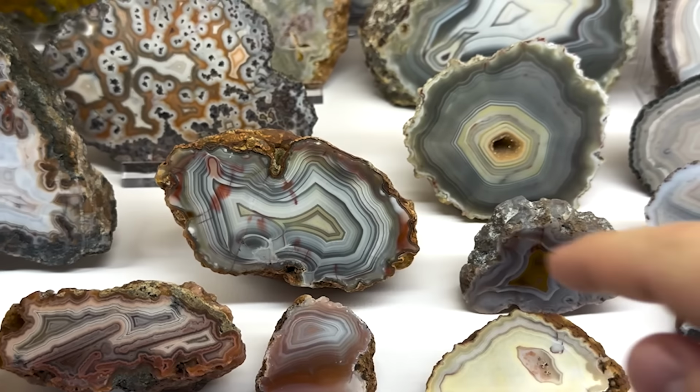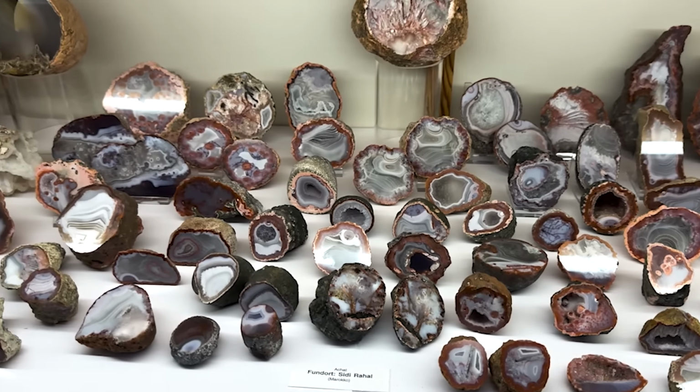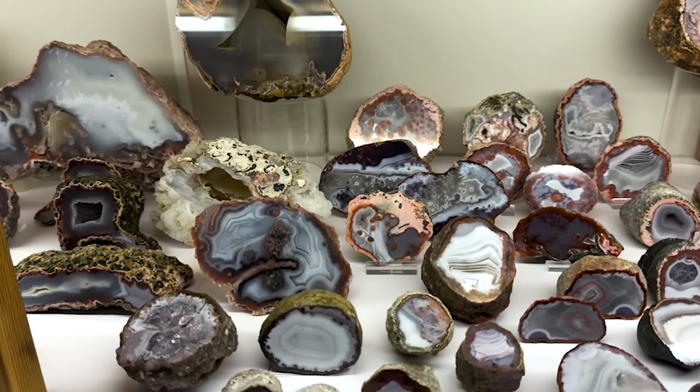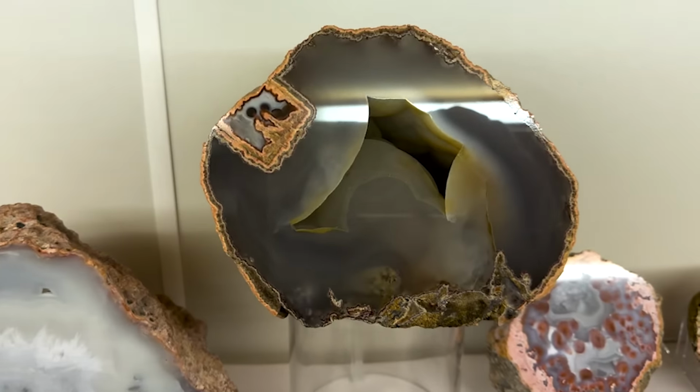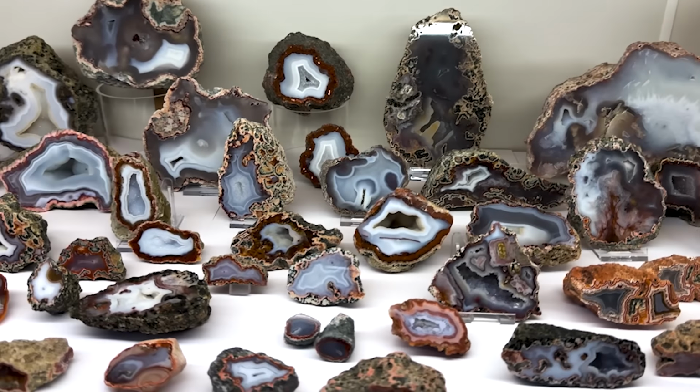Oh, this is one I also cut here. The agates actually appear a lot darker than they actually are. So a black background will always light up your agates a little bit better than a bright background.